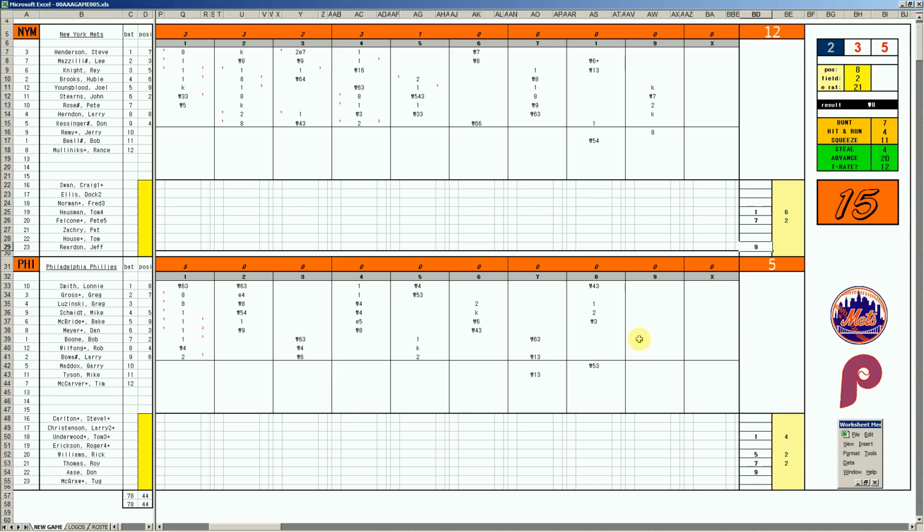Bottom of the 9th, 12-5 game. Dan Meyer leads off. 57 is a K. Bob Boone, 5'11", second X. And they're filing out of the Vet. 2E21, Remy gives up another single.